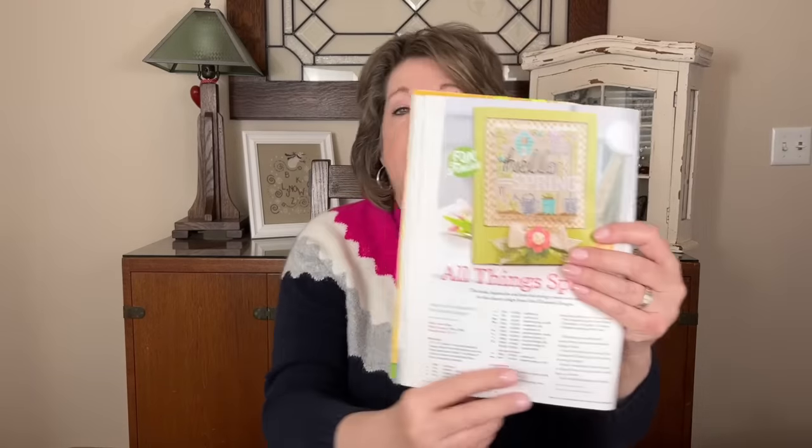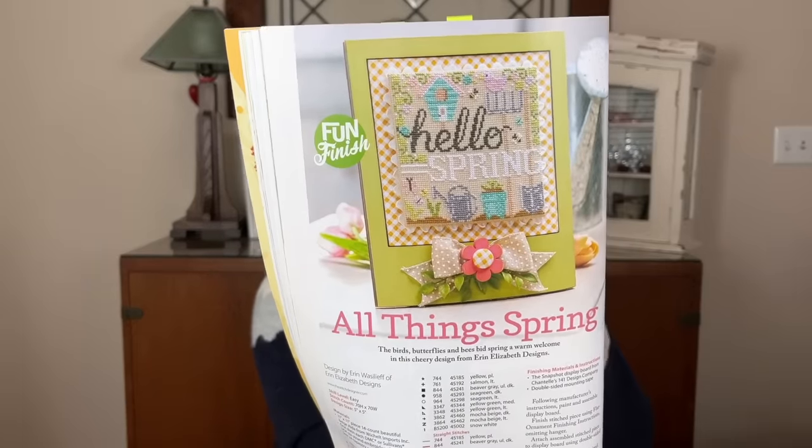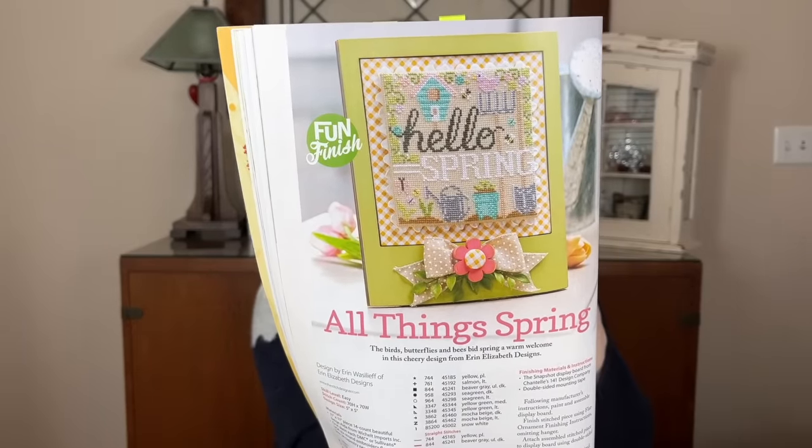There's a lot more. That's cute. Who's that one by? Let me put my glasses on because I don't want to show you without telling you. Oh, Erin Elizabeth. Nice to see what Erin Elizabeth looks like. Erin Elizabeth, you have the cutest designs, and look, Hello Spring. I love her designs. So, a lot of cute patterns in this issue, both more contemporary and more, you know, old, nostalgic. So you might want to pick this up.